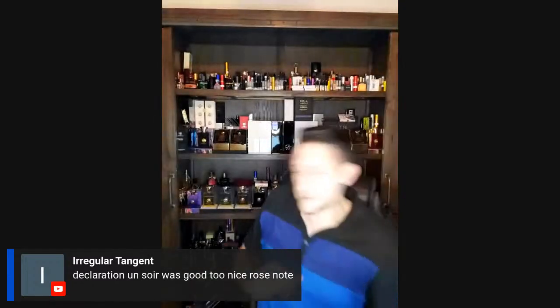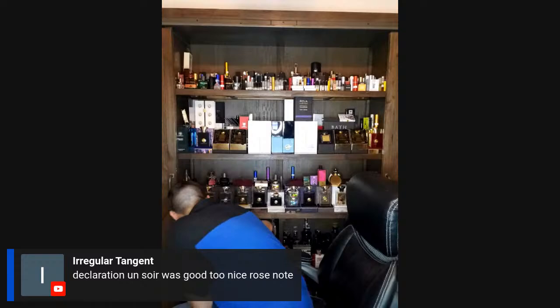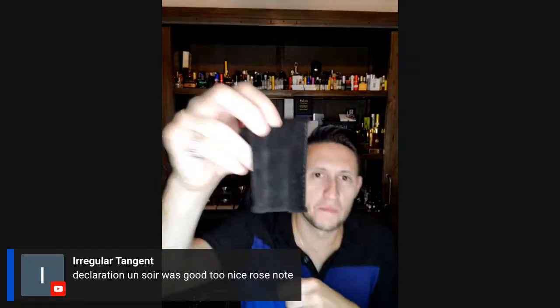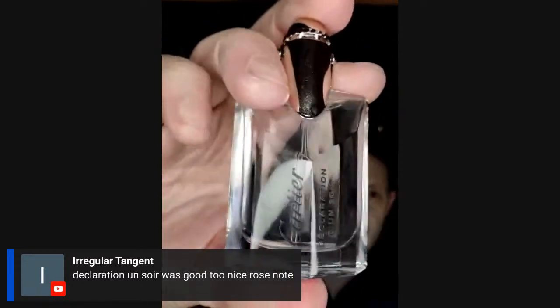Yeah, you're right. There is a beautiful rose note in Dune Soir. I think I have a little mini. I do have a little mini. So it came in this little pouch. I got this little mini. It's not really a mini. It's like a 12 mil, more than enough. And it actually comes with an atomizer on it.